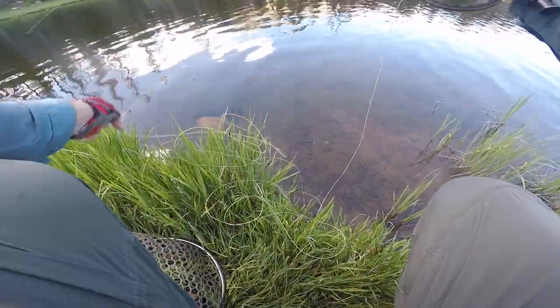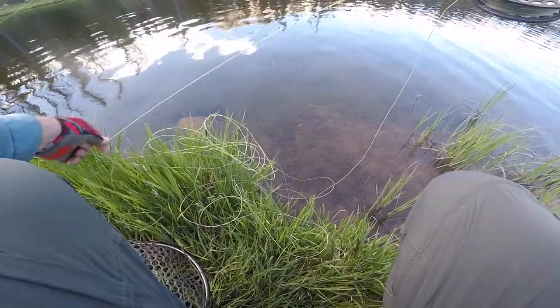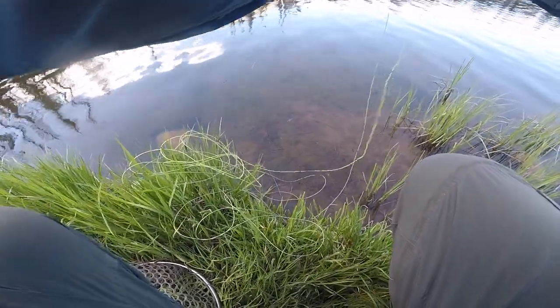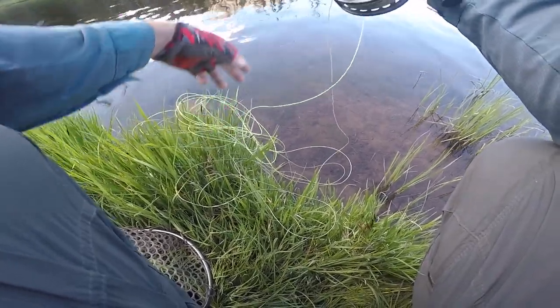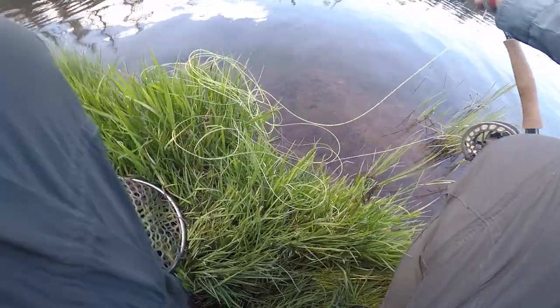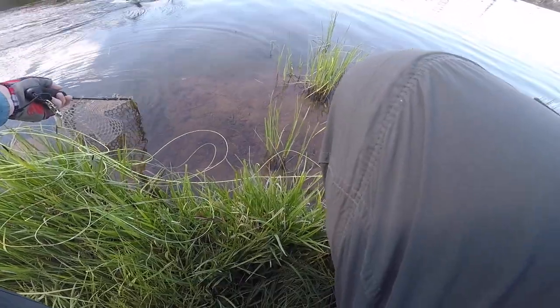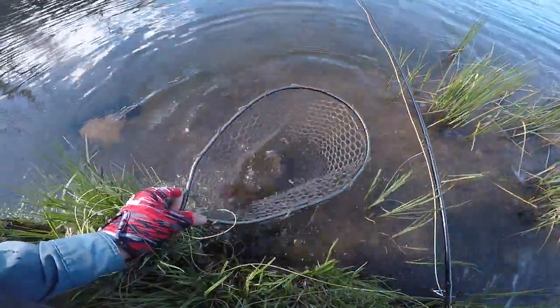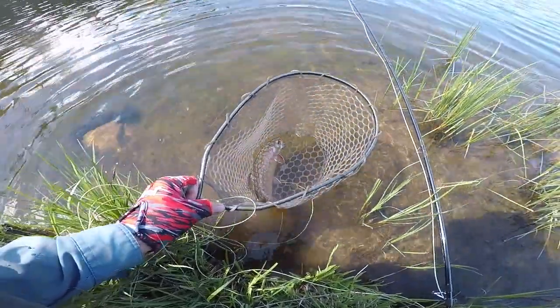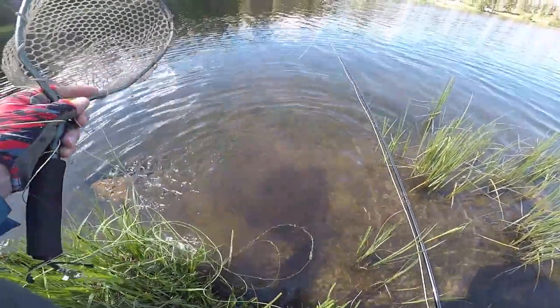All right, casts in. I just hooked into my first fish on a green woolly bugger. Not bad by any means, 12 inches, but there's much bigger in here. Just gotta find them. Thank you. Come back later.